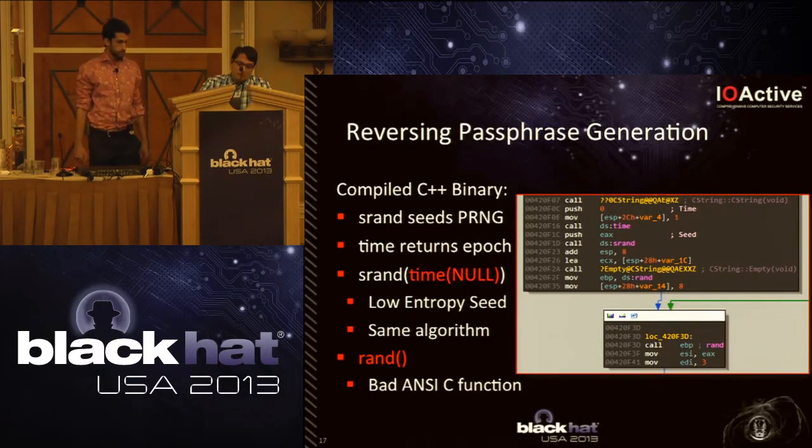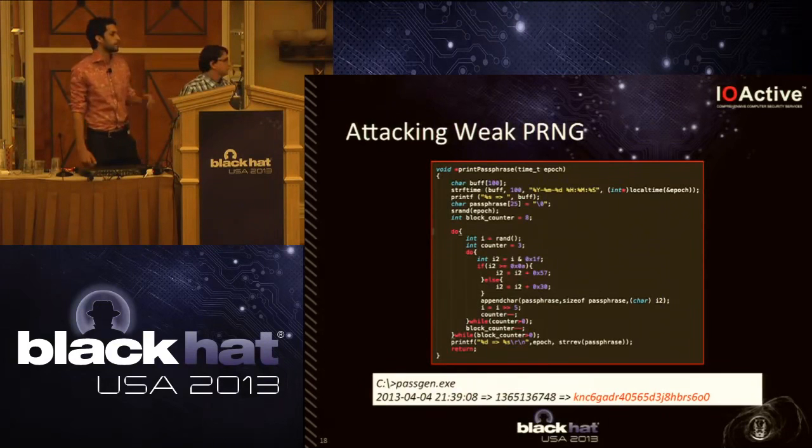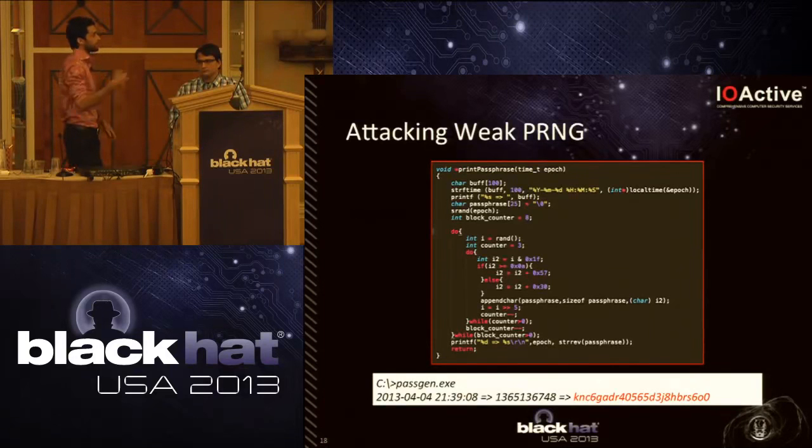They use the rand function, which we all know is a bad ANSI function, so it's really bad the way they create this, and this offers low entropy. By using a low entropy seed, we could replicate the same algorithm on another machine, because on Windows, the srand function and the pseudo random numbers are the same across the different versions. By having the seed, we will iterate over all the possible seeds that this device could have, from the instant that we are now to the past.